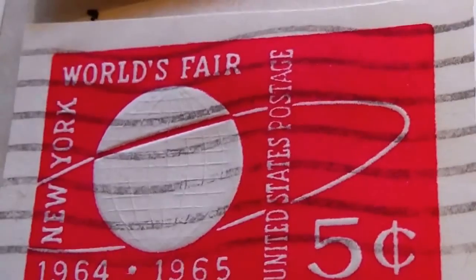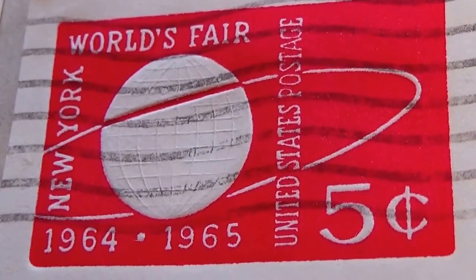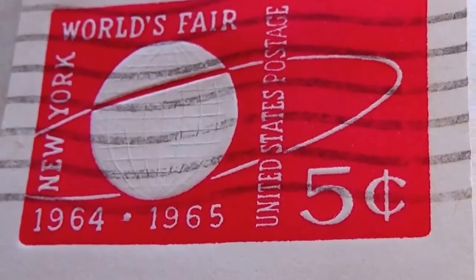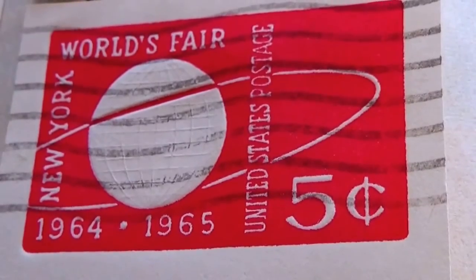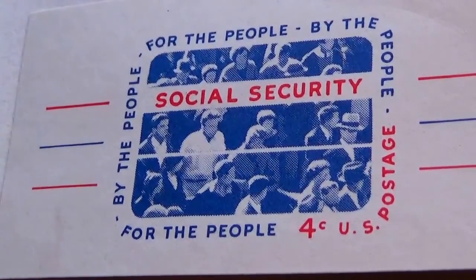All right, and then of course, I'll remember the World Fairs. New York World's Fair. Very famous. Here's one of their postcard stamps. 1964 to 1965, 5-cent stamp. Very famous.